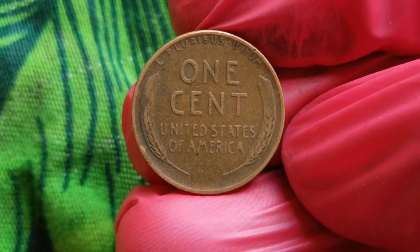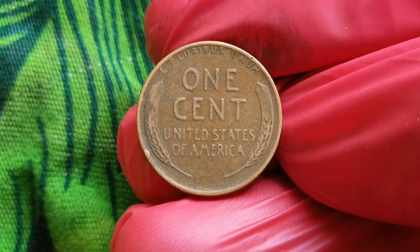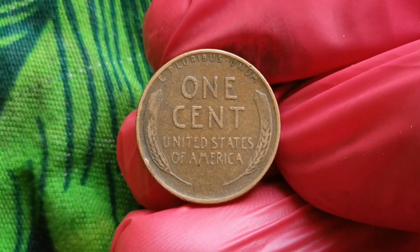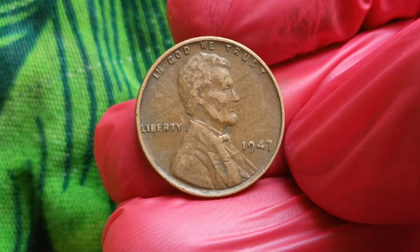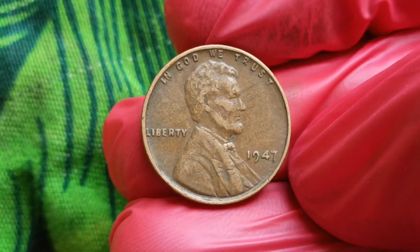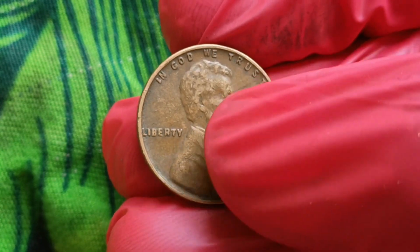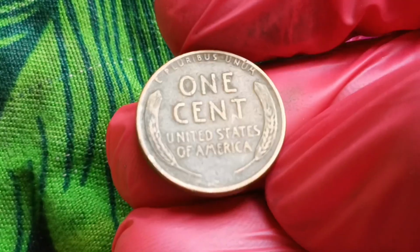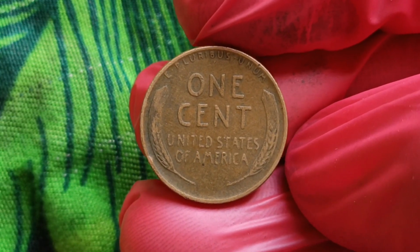So what should you be doing right now? Check the date, 1947. Look under it. No mint mark. Examine the surfaces. Are there natural green layers on both sides? Does it look untouched, original, aged the right way? Look closely at the details in Lincoln's face, the wheat lines on the reverse. Are they still visible? These tiny details, they're everything.